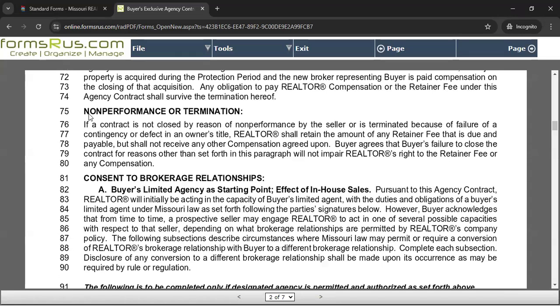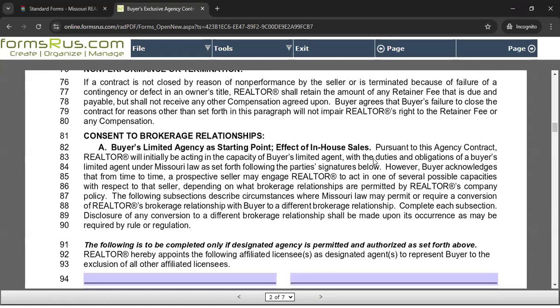Non-performance, same thing. If I've got to come after you because you don't perform, then you're going to pay my compensation. If I've got to come after you, you're going to pay my attorney fees and the retainer fee. And if it doesn't close, it does not remove my right to retain that retainer fee or any other compensation that I'm due.